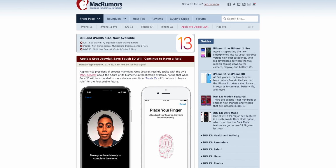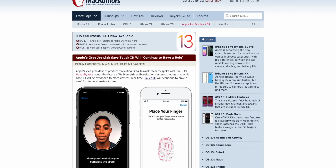And the actual vice president of product marketing at Apple has dropped a hint regarding Touch ID, saying that Touch ID will continue to have a role in Apple products. In which form or fashion, we don't know. From what we've heard, Apple is trying to bring it back to future iPhones in conjunction with Face ID. So could this be a precursor to that?